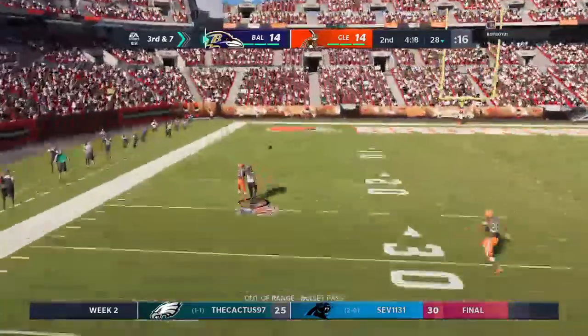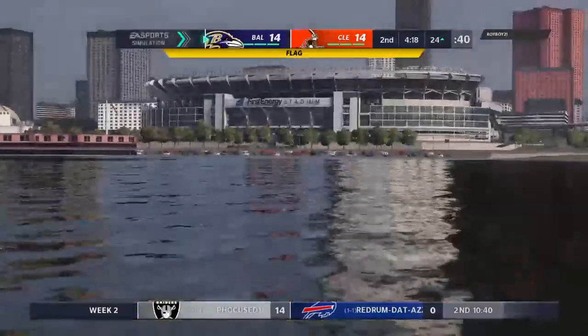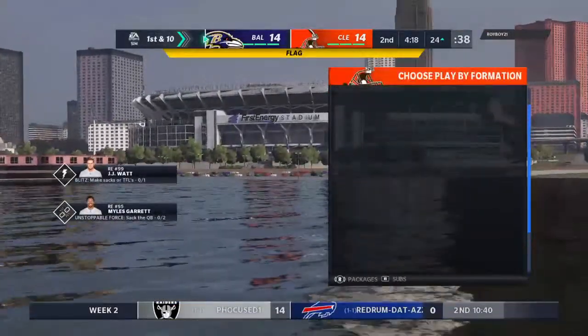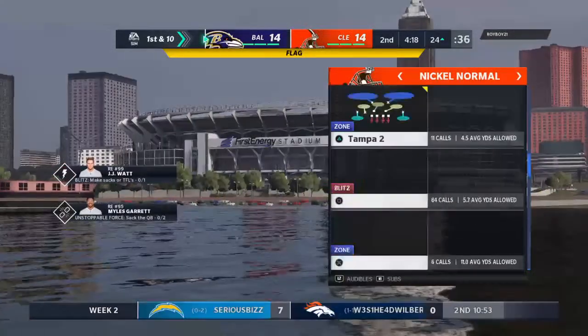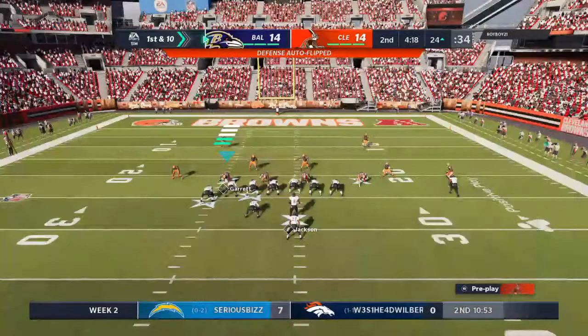He's going deep for Brown. That's incomplete, but there is a flag down, so hang on. A big call coming on third down. Well, the crowd doesn't like that. Was going to bring up fourth. Now it's first. They don't like it at all, do they?